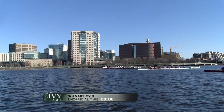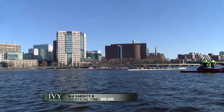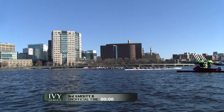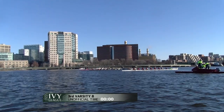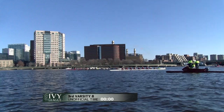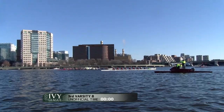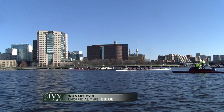I know Coach Akamondo's been working on that start with them. We'll see what Podlesak can do off the line for this crew. A wind like this makes a coxswain's job a little bit more difficult as well, as they have to try to keep the ship going straight here. Yeah, you're right, and they don't have any buoys on the Charles here, so it is a challenging job.